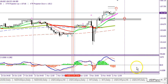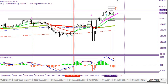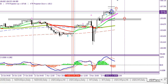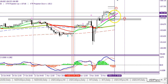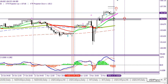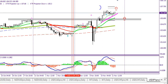So in this case, we're waiting for a pullback, and then you want to look for buying evidence above 106.20, or you can buy now above 106.80. If you do that, though, remember, depending on your risk personality, if you buy about there at 106.80, then your stop loss will be below the trend line, or it could be right there, or even below the support zone here and the 21 moving average. So again, it's your risk personality that determines where you put your stop loss.